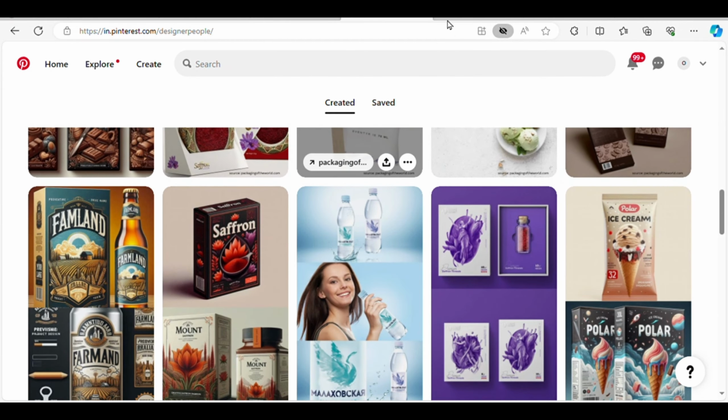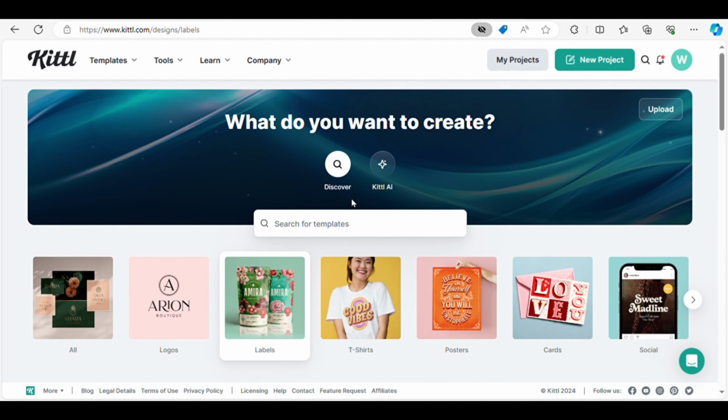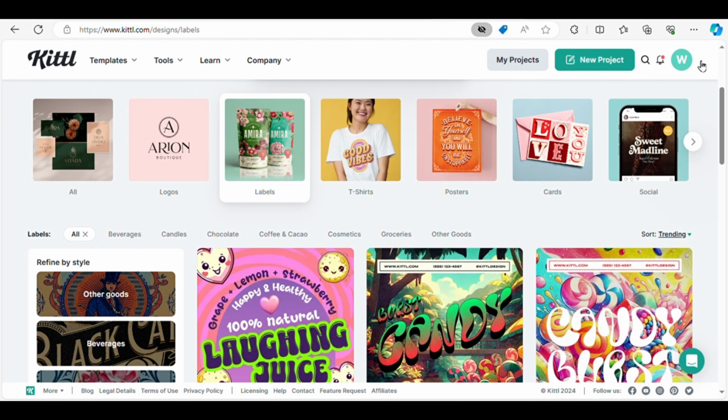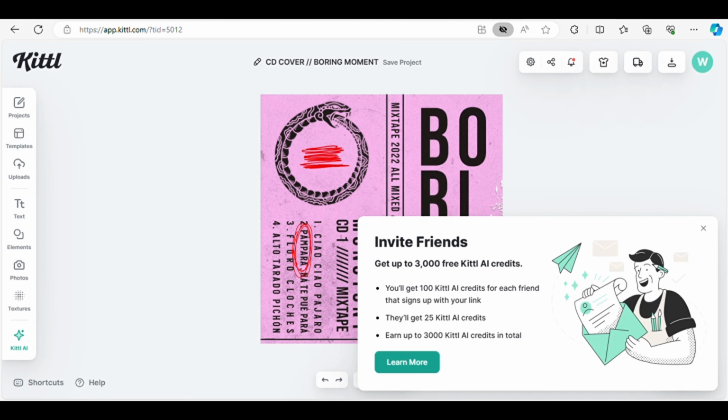Now let's talk about the tool we'll be using, Kittl. It's an AI-driven platform with a range of tools for creating designs. Sign up for free, and you'll have access to everything you need to get started. Once you're logged in, you'll find a variety of design templates to choose from. Pick one that suits your needs and customize it to your liking.